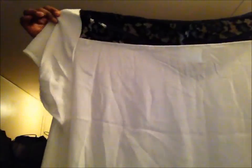The next item I have, I think I also purchased this at regular price, but I think it's on clearance right now. It's this top right here. It's just so pretty. It just reminded me of something classy to wear at Christmas time. Everything around that time looked Christmassy to me. I think that's why I purchased it.